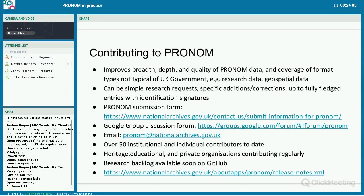As I mentioned, in my day-to-day, we generally don't get too much variety in terms of the types of formats that we receive, but we do have a responsibility representing the archive sector, particularly in the UK, but also beyond, to include this data where we can. So we don't come into much contact with research data or geospatial data, for example. Others will, and it's of use for experts in those fields to contribute to PRONOM to give us that information, so we can enhance it for the community.